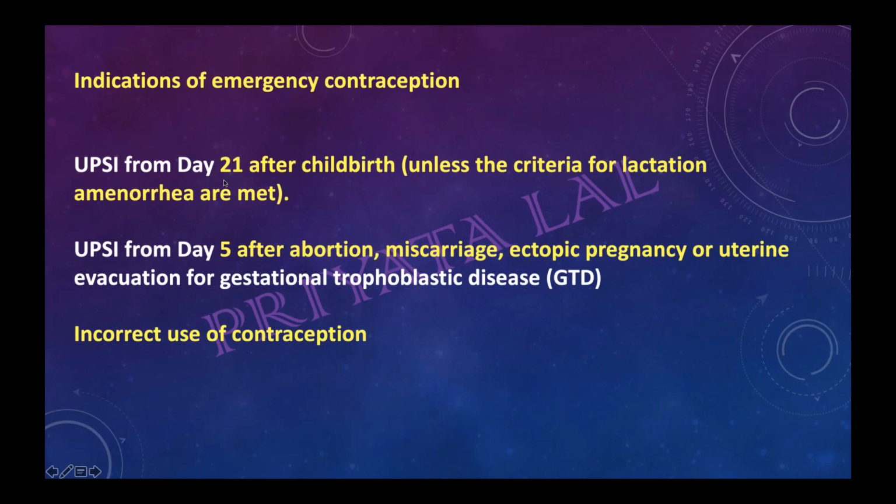So when do we give it? From day 21 after childbirth, we would need to give her emergency contraception for unprotected intercourse. After day 5 following abortion, miscarriage, ectopic pregnancy, and GTD, we have to offer her emergency contraception. And if she is using contraception but there is some incorrect use, then emergency contraception is also required.